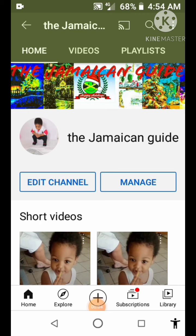Jamaican Guide here. Today we will be looking at 10 apps every Jamaican should have on their phone. So just stick around and I'll show you how I go on.